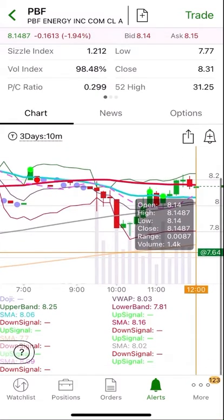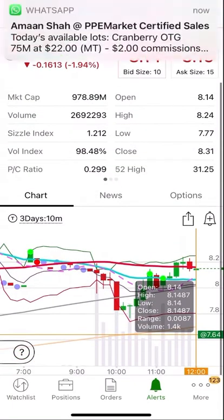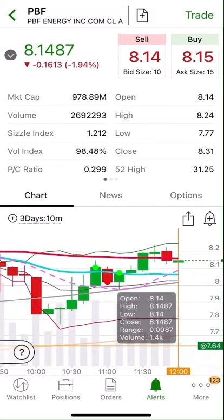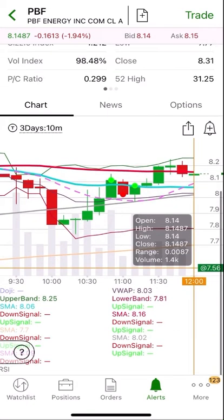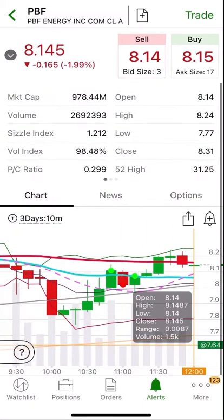So now if we break back above 816, 819, somewhere in that area, I think we'll start seeing higher prices. I might be able to wait and even buy it down here at 806, 807. Yeah, I think that's a good area. I'm going to put a buy in at 807.